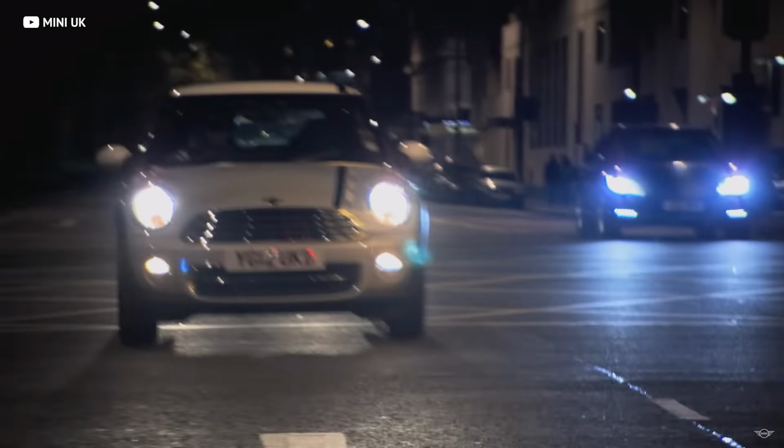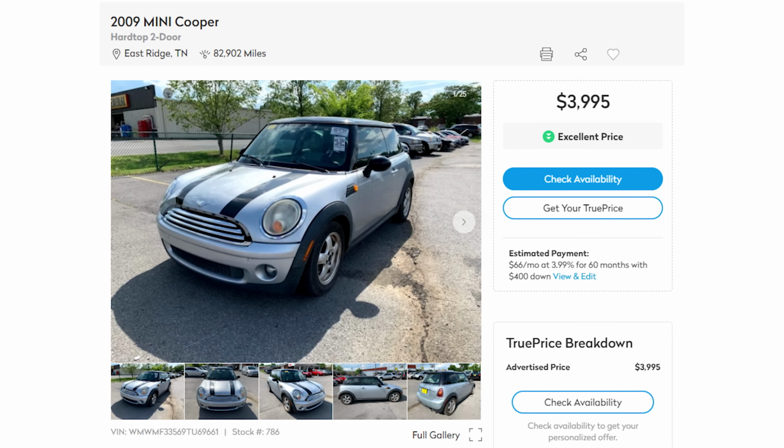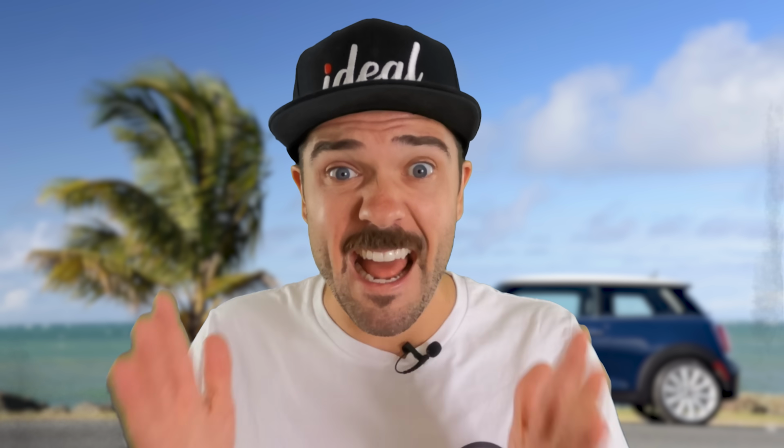Now, brand new, the Mini wasn't mini on the price tag. Oh no. They started out well north of 20 grand. But today, you can get a manual Mini with racing stripes for under 4K. That is a lot of car for a little cash. Now, if performance and handling aren't really your thing and ultimate economy is a must, then you and I have to have a talk about the P word.